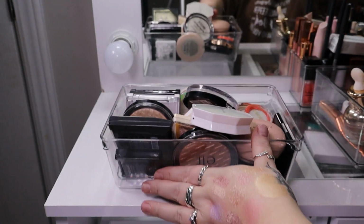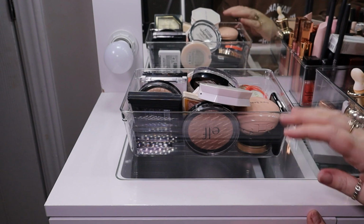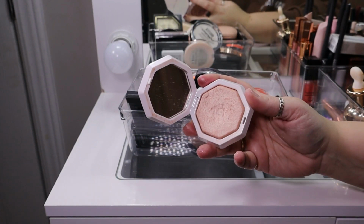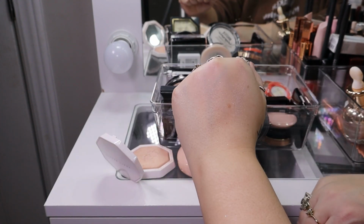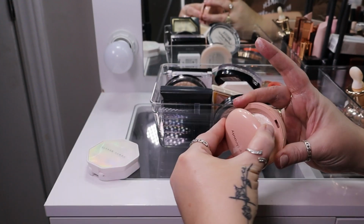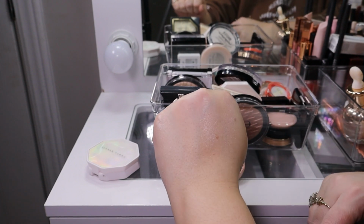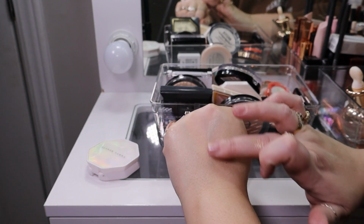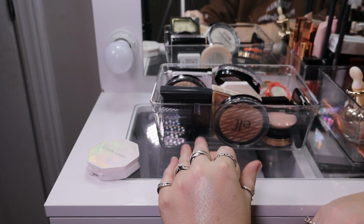Okay, switching out containers. Let's go into the powdered highlighters. This is a for sure keep. This is my absolute favorite highlighter. I use it all the time. It is the prettiest natural highlighter ever, and I love it so much. Rare Beauty, this is in the shade Enlighten, and it is again really pretty, stunning. It looks like your skin is wet. It's not glittery or chunky or anything, so definitely keeping Rare Beauty.